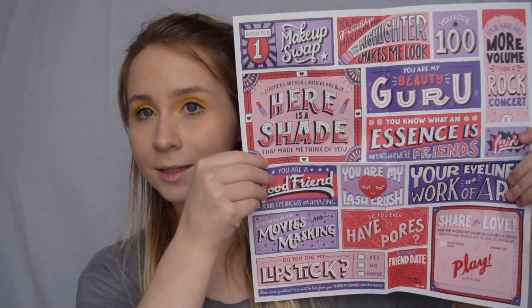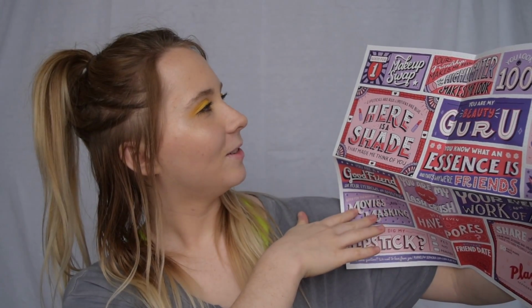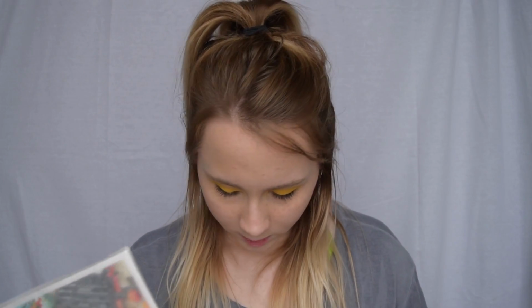Okay. So when you first open it up, this is what it looks like. And you get a little card here and then a little box here. First, the card is just your little 50 bonus points when you buy something. And then on the back here is what everything is in the box, which I will show you guys in a second. This is a little package right here. It comes in this month. It's a little girl on the front. The heart. It says feel the love. Hashtag Sephora Play.